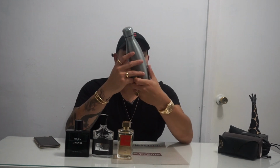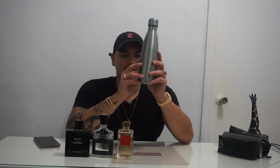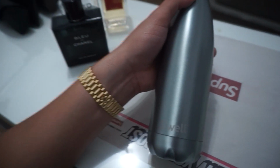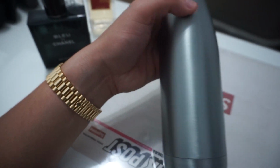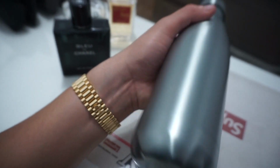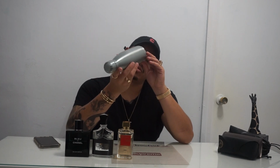So it's definitely been one of my top essentials for summertime, and I just think it looks stylish. And she picked out this sick, kind of gunmetal bottle color. This is definitely one of the best things that I have had all summer. So definitely recommend it. It's called Swell. I think that's just the name of the whole bottle. But yeah, the Swell bottles are pretty good.